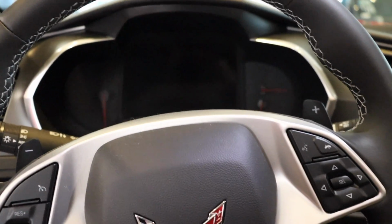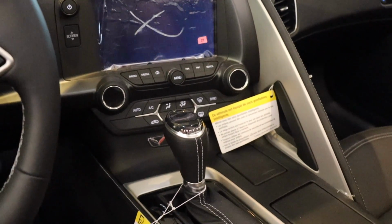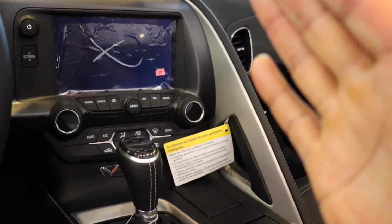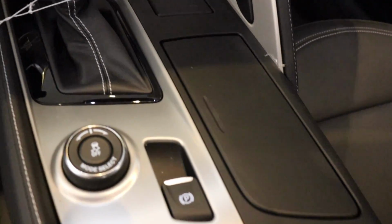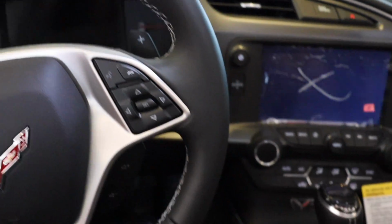Very nice setup. So here's the C7. I'm just showing you a comparison to the C8 interior. See, the cockpit in the C8 is more configured towards the driver versus the C7. I mean, the C7 is slightly, but I don't know. These C7s are nice as well.